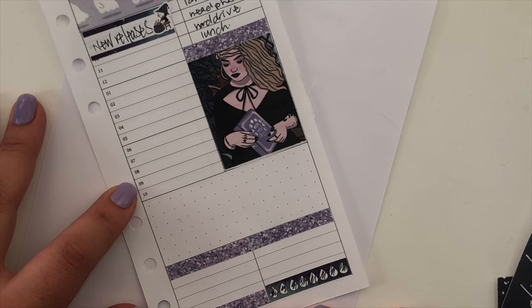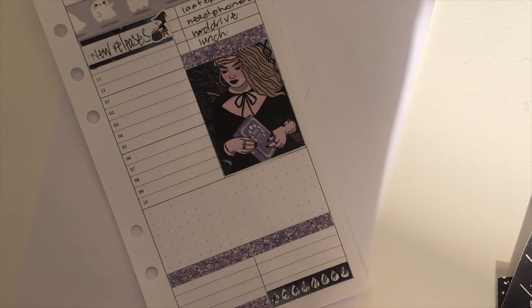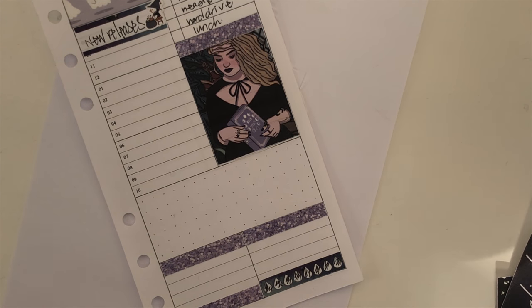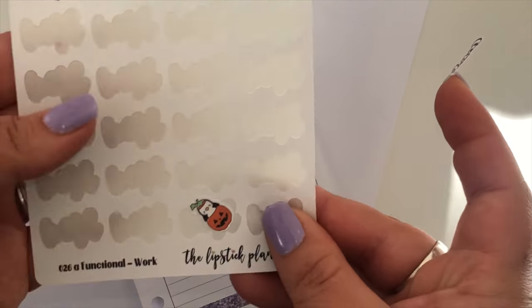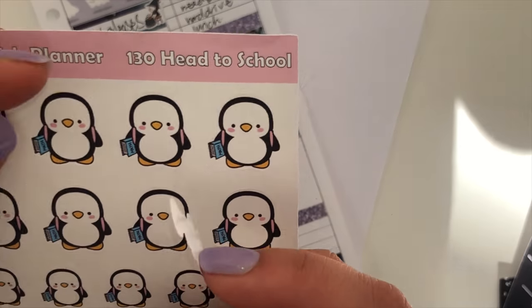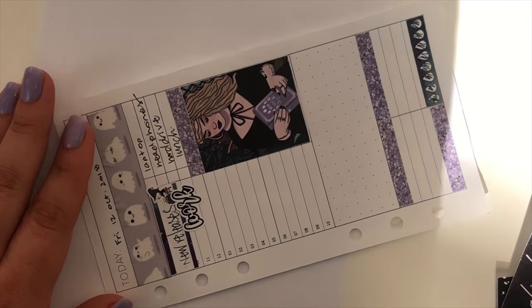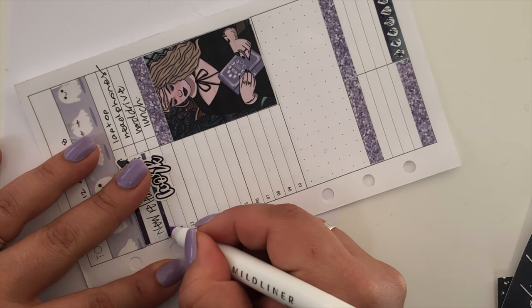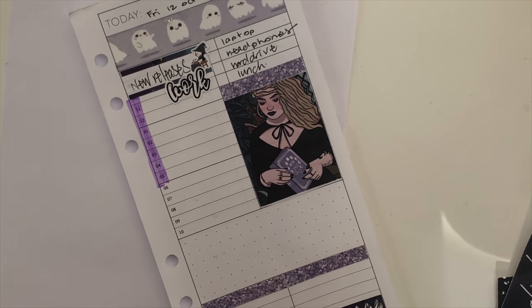And then, what else? And then I have my work stickers. I'm going to use this one, and this is just from my shop, but this is in an older format because the newer ones, they have this top now. So I'll put that in. I'll also put that right there. Then I'm going to take the purple. I'm going to highlight it. Oh, dang. I keep doing that. It looks horrible. I'm so sorry.